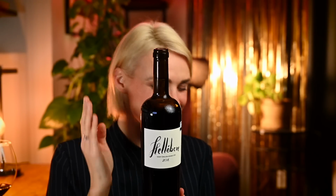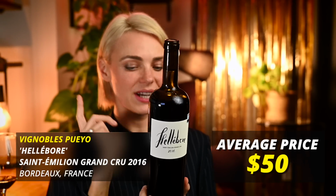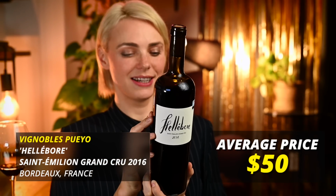Okay, so this is a very interesting wine. It is Saint-Emilion Grand Cru Hellebore. It is 100% Cabernet Franc. Rarely will you find a monovarietal wine in Bordeaux, let alone Cabernet Franc in Saint-Emilion. Saint-Emilion usually is proud of their Merlot, but I think it was a really beautiful wine, and that pyrazinic character gave layers of complexity to the wine. It added depth. So let's move to wine number 2.